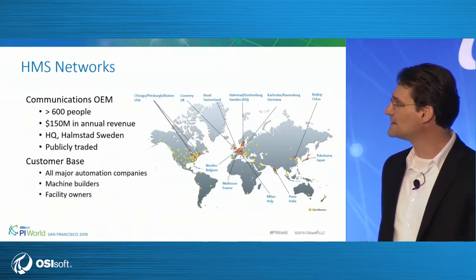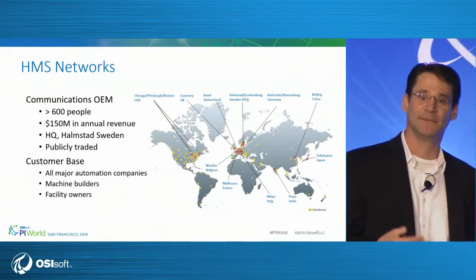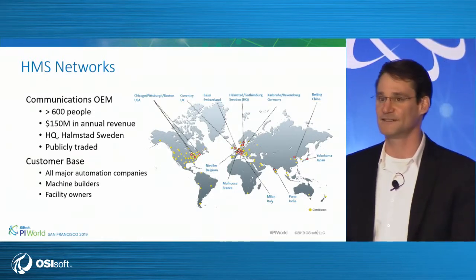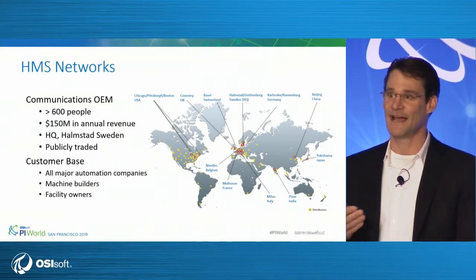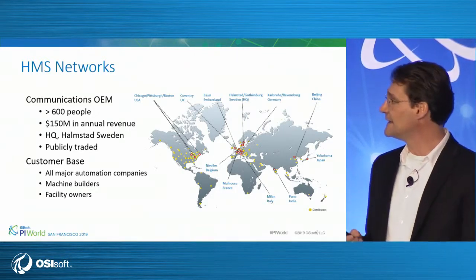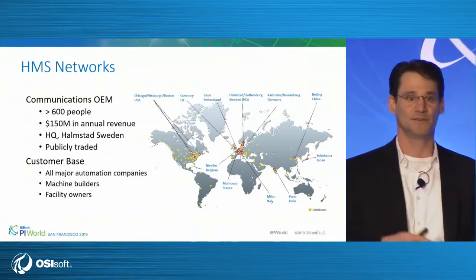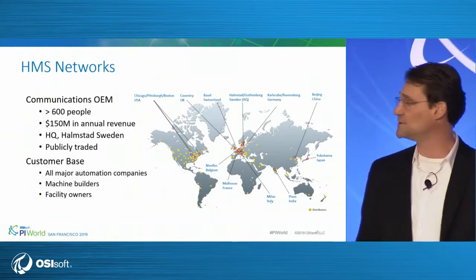Our primary customers are the largest automation companies. So Siemens, Rockwell, Mitsubishi use our products. Typically, they're using our products to support field buses that they don't internally have as their primary field bus. And then we sell to machine builders and facility owners that are looking to bridge between different machine protocols and collect data from those machines.